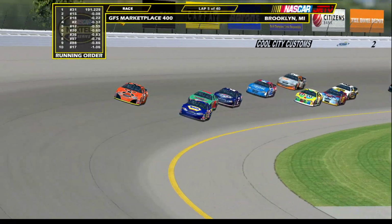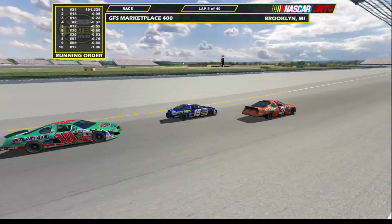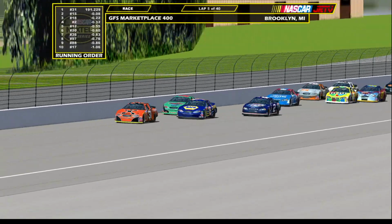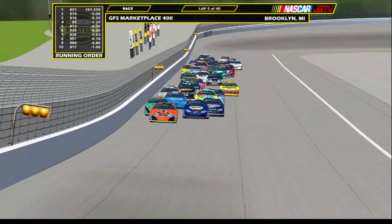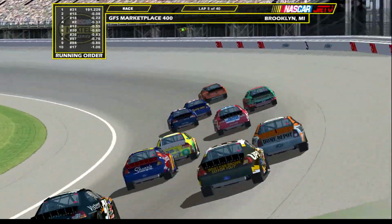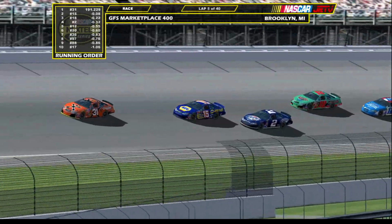Yep, that was not the name I was looking for. Conrad Evans in the 31. There it is. Yeah, got back by Jericho, so he leads that lap. Wilson looked to the bottom, couldn't get it done off turn 2. He actually loses some momentum. Jericho comes back to his outside. Zidell to his back bumper for second place.